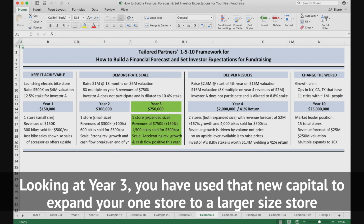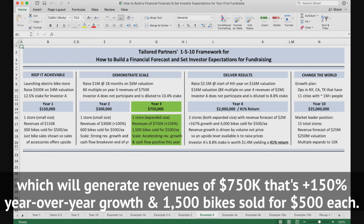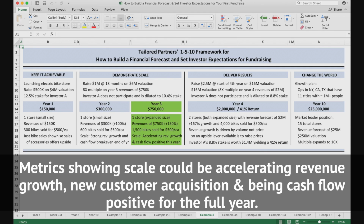Looking at year 3, you've used that new capital to expand your one store to a larger size store, which will generate revenues of $750,000. That's 150% year-over-year growth, 1,500 bikes sold for $500 each. Metrics showing scale could be accelerating revenue growth, new customer acquisition, and being cash flow positive for the full year.